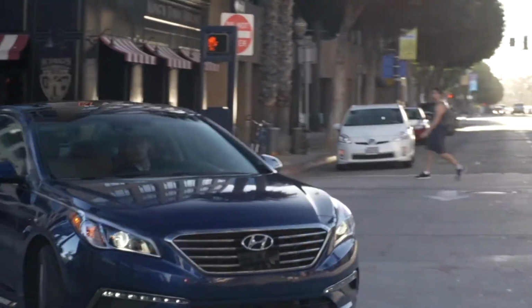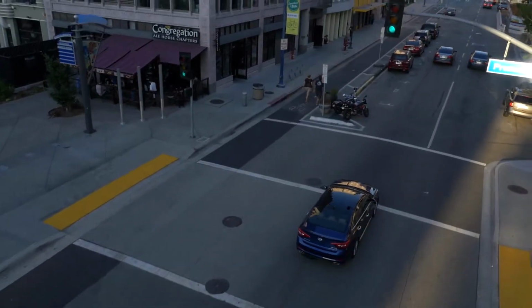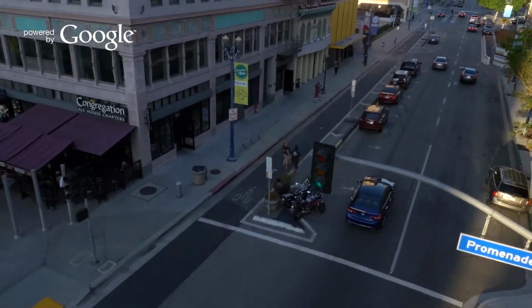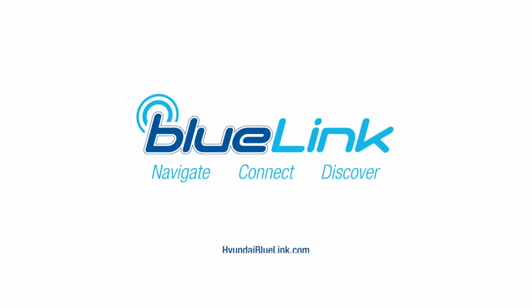Whether you're scoping out hot spots in a new city or simply exploring your own backyard, BlueLink Destination Search powered by Google is there when you need it. BlueLink. Navigate, connect, and discover with a push of a button.